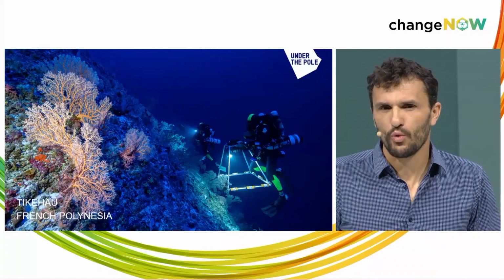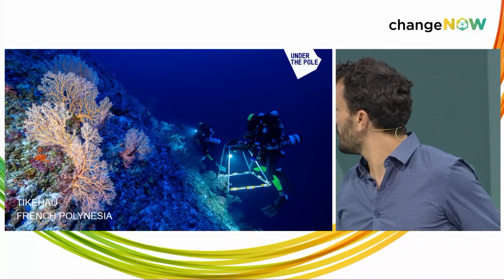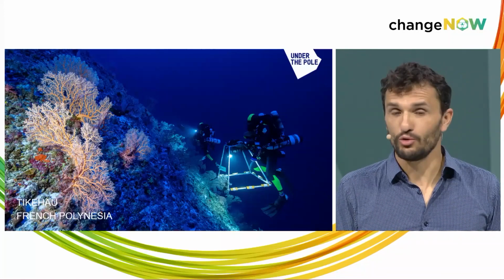This picture was taken in Tikehau, in the middle of the Pacific Ocean. This time we are at 100 meters deep. And here, the coral coverage gives more space to other species, like the gorgonian you can see here. And I can tell you, when you are lucky enough to dive at such a depth, you have a feeling of being in space.